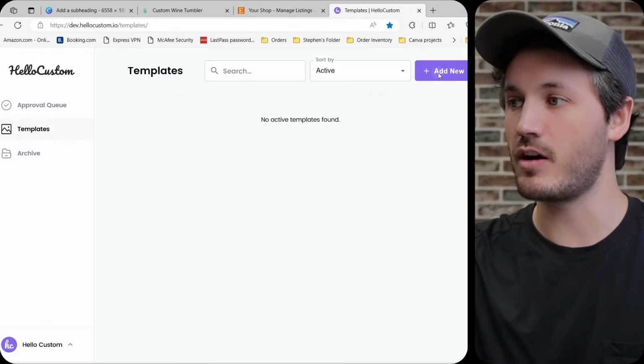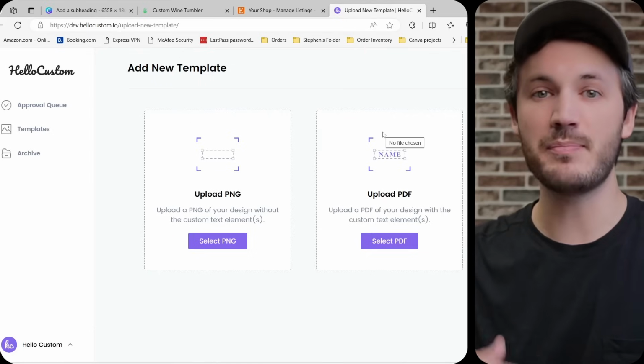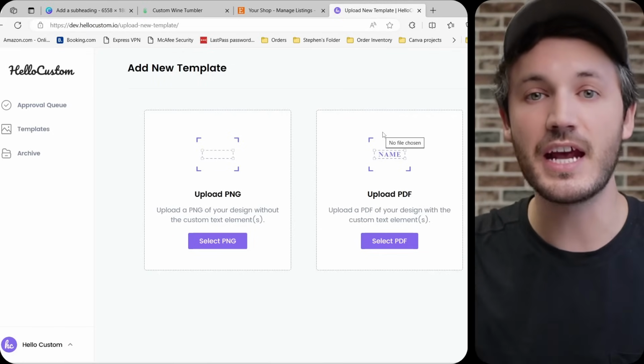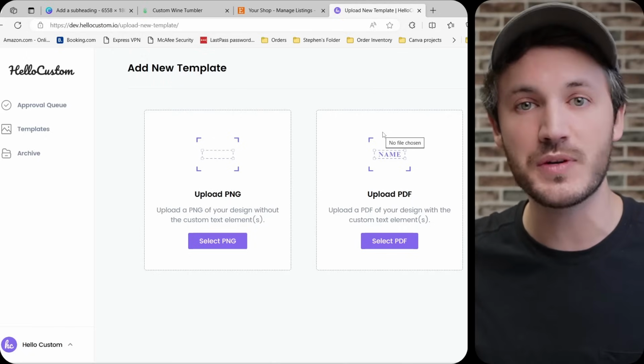So to get this product set up inside of HelloCustom, we're first gonna click on templates, and in the top right, click on add new. This is where you can upload a PDF of your complete design created on Canva, upload it to HelloCustom, and HelloCustom will convert that PDF back to an editable template.